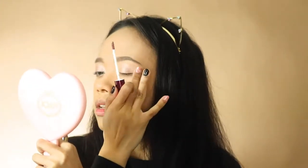So let's try it. I feel like it's not quite pigmented in my opinion. It's very sheer. With this alone, I don't think it would work, but if you add a bit of color on this, I think it would work. So that's what it looks like on my lid. I'm not quite happy with how it looks, but let me go ahead and use the glowing palette and put a little bit of color on my lid.